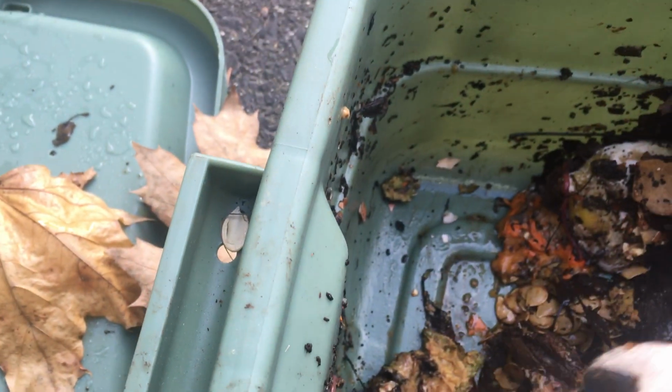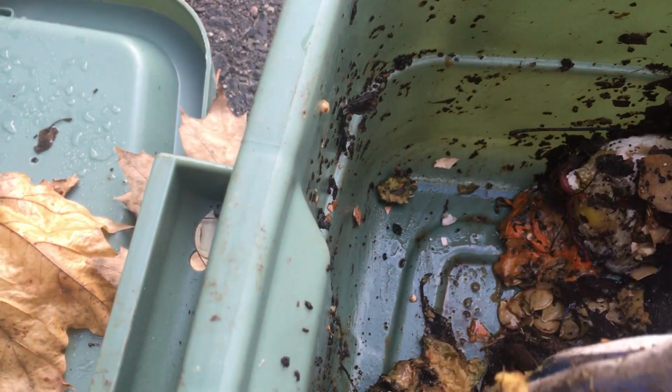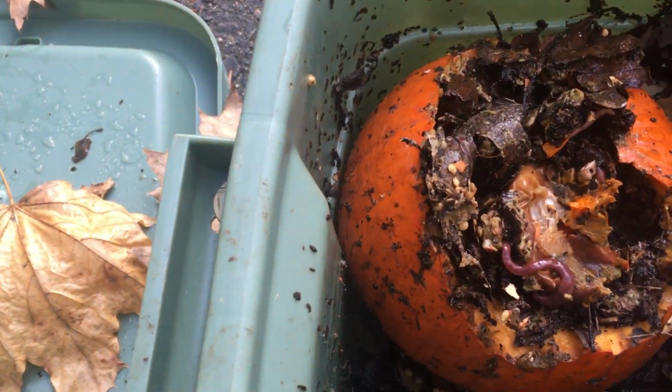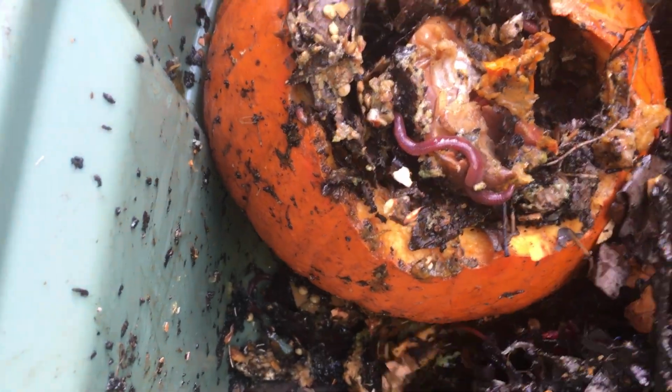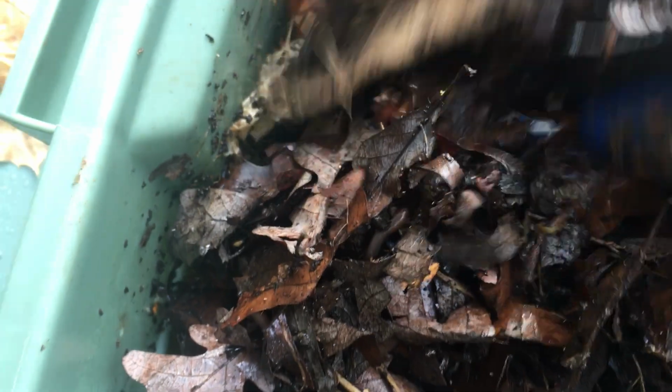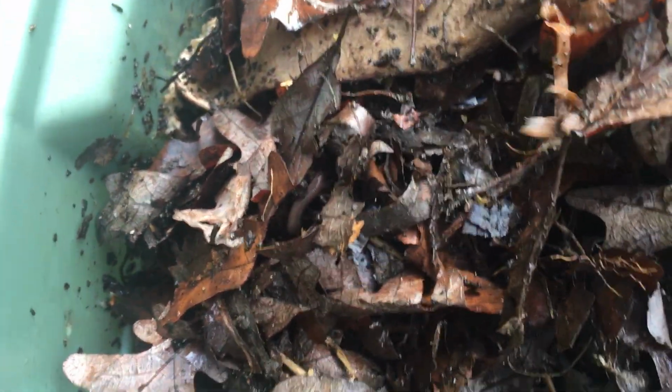Although it actually does, as I'm moving some things around, it does kind of smell. Smells actually like mold. So you know what? I think it might be time to move some things around. There definitely is quite a bit of moisture on the bottom, you can see. So I think it is time to move some things around, mix the bin around, get some air into it, because it does look like there's some moisture issues. Like I say, you can see a whole bunch of worms there.